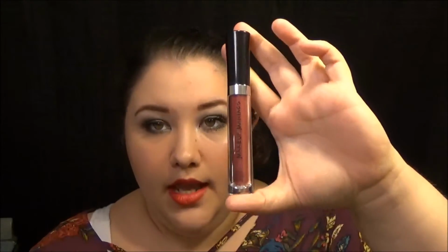and this is what it looks like. This is 5 milliliters of product, so I actually think that's quite big, and these are $20. Dazzleberry is a deep berry with red and silver micro glitter pearls. And that is the one I received. They also have 4 more. And you can also purchase them all together.